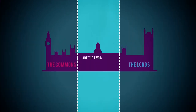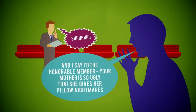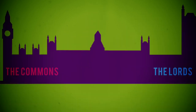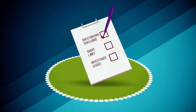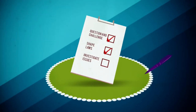So the Lords and the Commons are the two chambers of the Houses of Parliament. And it might seem like the two are always trying to one-up each other. But that's not actually the way the Lords and the Commons work together, because they're both working towards the same thing. The Lords has three main tasks: to question and challenge the work of government, to help shape laws, and to investigate issues through committees and debates.